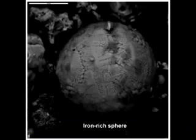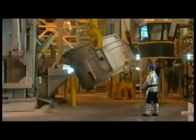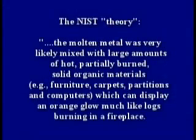But NIST ignored much of the evidence of molten iron or steel. They provided their own theory for that yellow metal pouring from the tower. NIST understood that molten aluminum is silver, not red-yellow. So NIST developed a theory to explain the color issue, stating, the molten metal was very likely mixed with large amount of hot, partially burned solid organic materials, such as furniture, carpet, partitions, and computers, which can display an orange glow much like the logs burning in a fireplace.